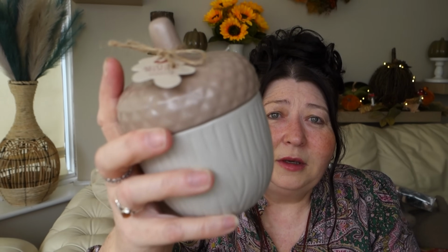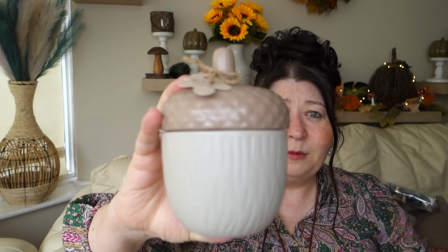My next item, guys, isn't from any of those stores, B&M or Homebargains, but it's from Asda, and I picked this up. It's this lovely acorn, and I know you're going to say, well, you've just picked one up from Homebargains, and you're right, I did. The smell of this one isn't as nice as the Homebargains one. The candle in the Homebargains one is much nicer smell, but I do like the aesthetic of this one.